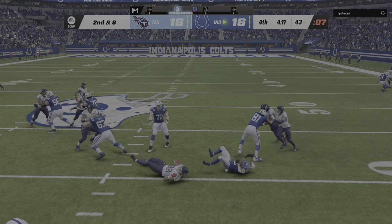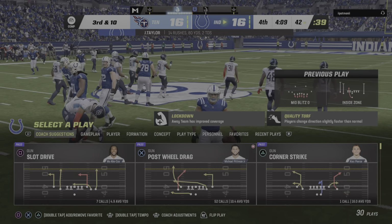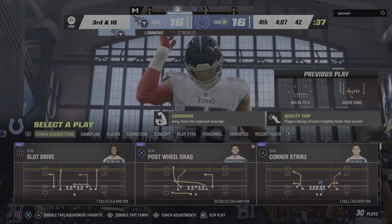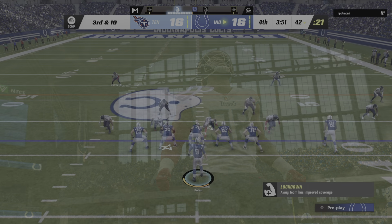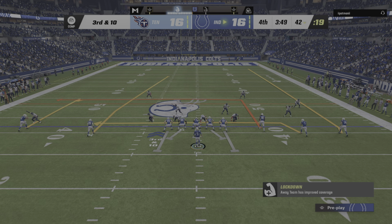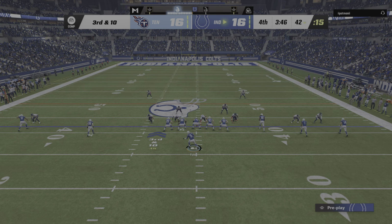Second down, another run with Taylor. And he is met quickly in the backfield. Down he goes, folded like a lawn chair. The tally there, -2 yards, brings up 3rd down. Now, right where this set of downs started, they need a full 10 here to pick up the 1st down and move the chains.